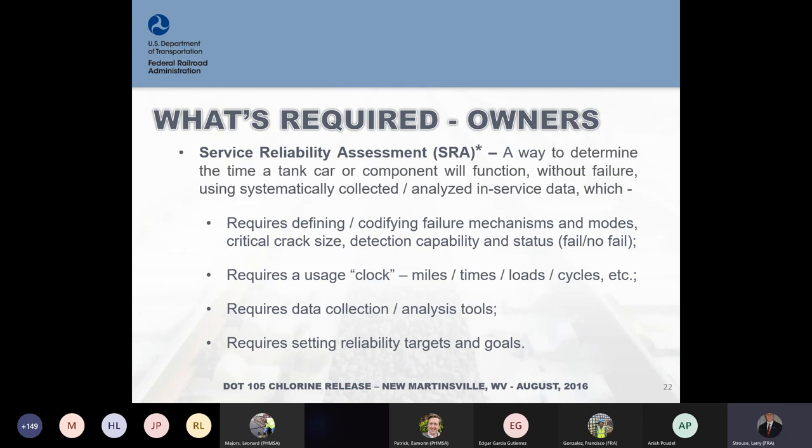You'll remember that back in the day, when the SS2 forms originally came out, they asked for the accumulated mileage at the time the SS2 was conducted, and both that and the SS3 forms were often missing that kind of information. Even though the owners were held responsible for it, they didn't have the clocks, so to speak, to collect that type of information. Under the current federal regulations, they are responsible for collecting that type of information, whether it's miles or times or loaded moves or what have you.